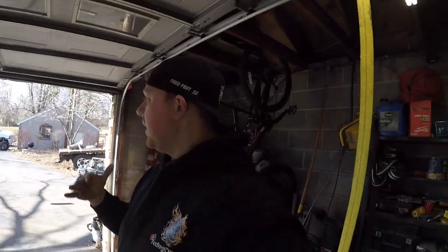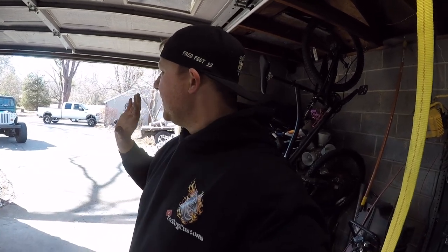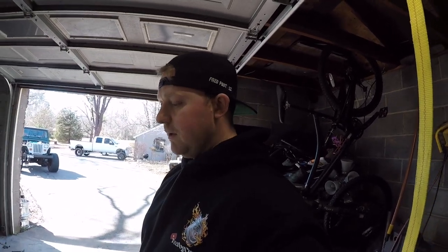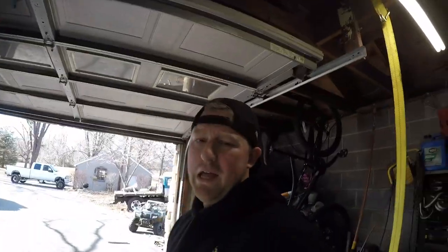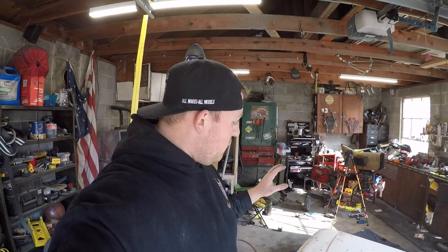It looks like it's in the same area. It looks like it might be from the hood falling backwards and hitting the windshield possibly, because there's a little bit on this side too. So I don't know, that could be a thing with Jeeps. Anyways, it's pretty common. I think we got that.